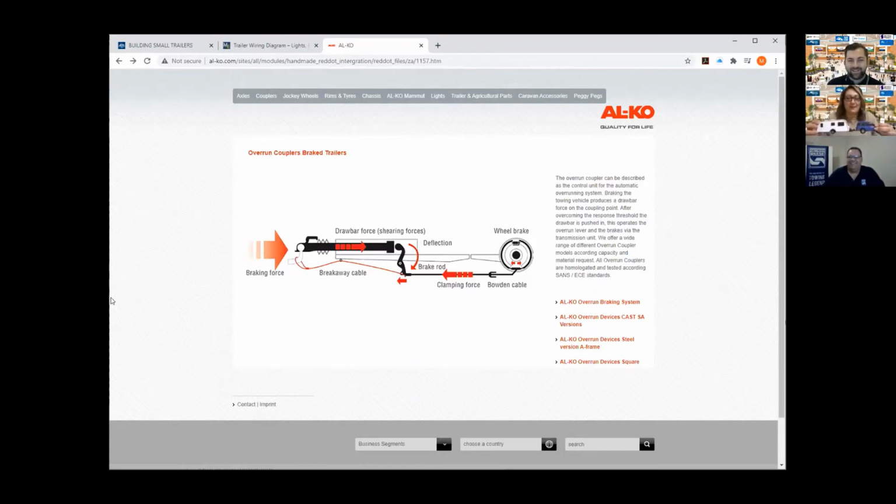So what happens when the tow vehicle brakes is that, on that coupling, this motion of the caravan causes, and if you have a look on that illustration, the internal mechanism to push on that brake rod that you can see right there, Daniel. Yep. And then that engages the brake. So it's purely a mechanical connection in that regard.